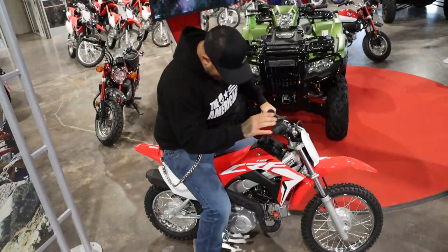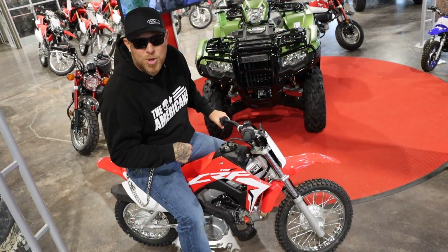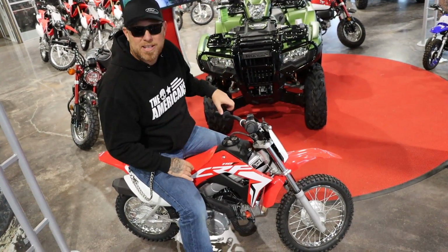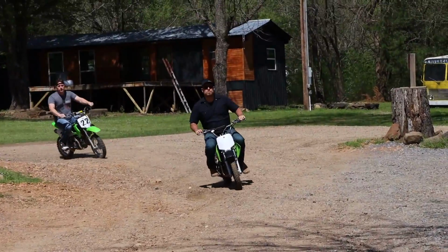Check out this little 110. Listen, we had some fun on these this weekend when some guys showed up from Dallas to ride them in the campground. Why don't y'all take a look at that while I'm trying to make up my mind on my bike.